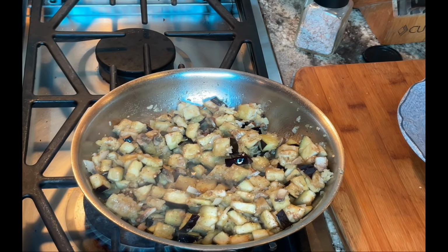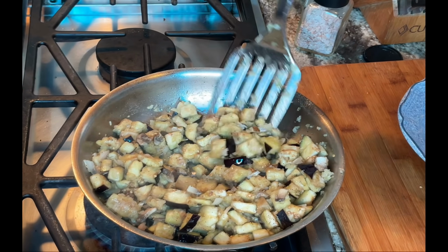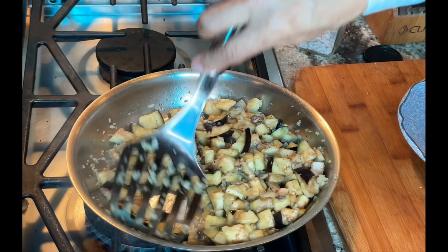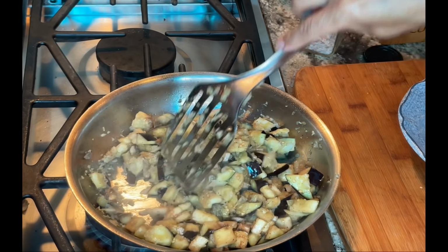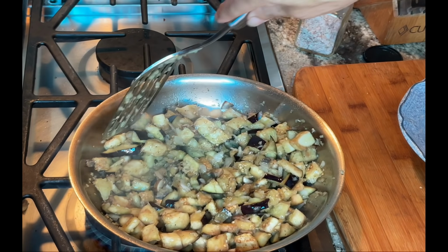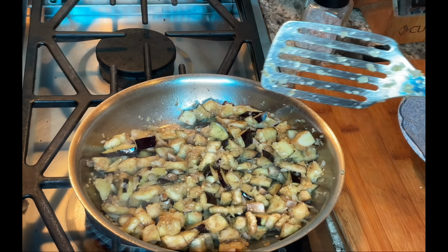Now when you saute, always use a medium to medium high heat. Never use a high heat. It's better for the food to cook at a nice steady pace than to be scorched pretty much. Leaving the skin on the eggplant because we got it from a local produce farmer at the local market at Tom Leonard's. It just makes for a prettier dish. Now, as you can see, it's nice and tender, so we are good.